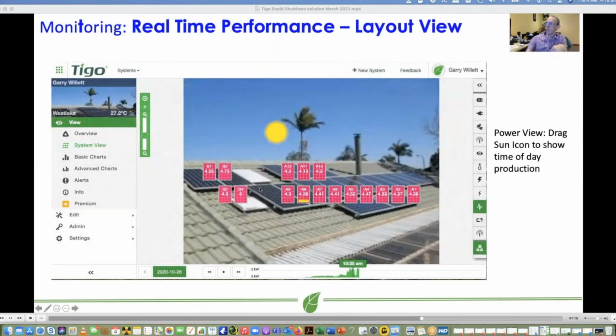And what I can do here, you can see the timestamp along the bottom here is 10:35 a.m. That particular photo was taken, or screenshot. But what I can do is grab that sun and scroll it through the horizon here, and it will change the time down the bottom, and I can see exactly what my production is. And we can see it's been quite choppy, so I've obviously had quite a bit of cloud coming through on that particular day. And then just by clicking the button here, I can step through in 1 minute increments as well. And then down the sidebar here, I have a number of options where I can click to select different reporting information. So it's quite easy to use.